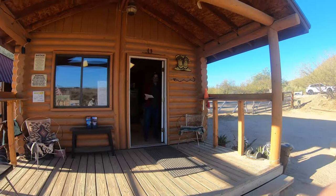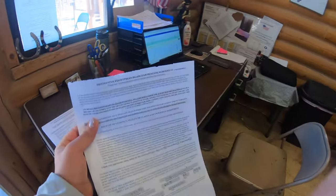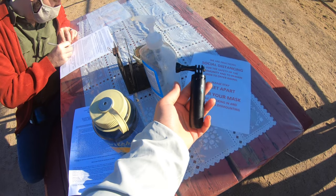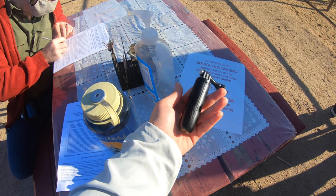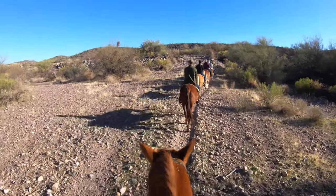Now you get there, you go through a short briefing, you sign a waiver and get ready to ride. A few things to note, you can't use a selfie stick or a GoPro stick because that might startle the horse, and so I was asked to only use the GoPro without a stick or tripod.